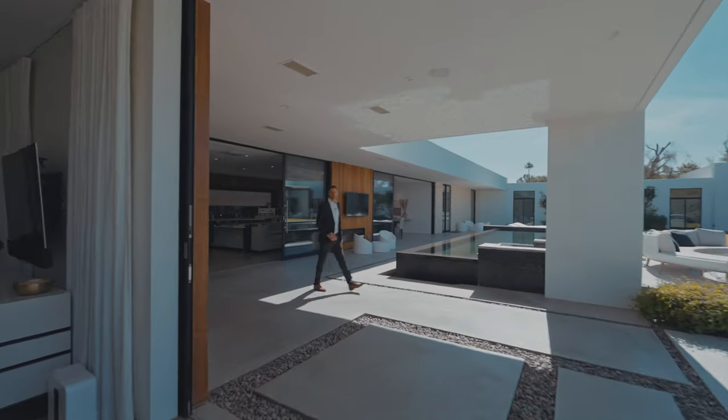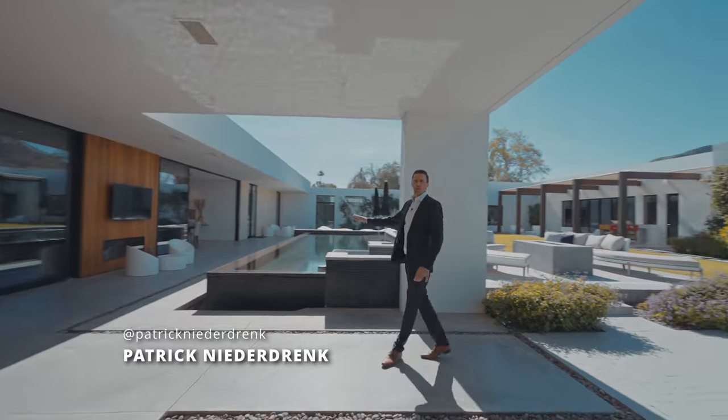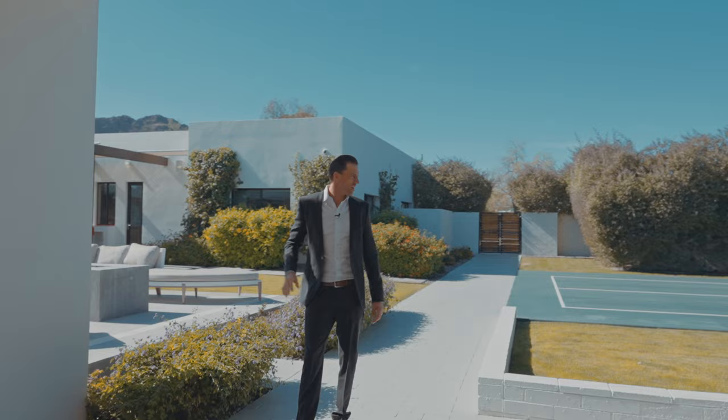Let's take a look at this beautiful backyard. Right off the master bedroom and the main living room, we have a stunning negative edge pool, black tile, an elevated spa, everything right over this covered patio.